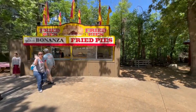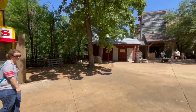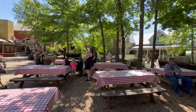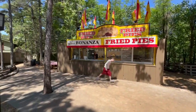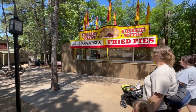They are $7.50 for the pies. And right here is a place that you can sit outside and eat. So really awesome stuff. We are probably going to get one of these later after we get some barbecue. So we will see you over at the House of Barbecue.